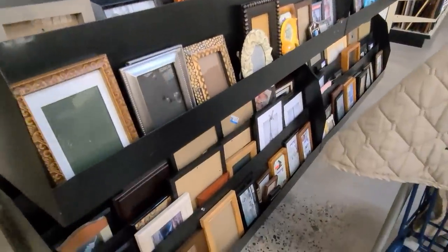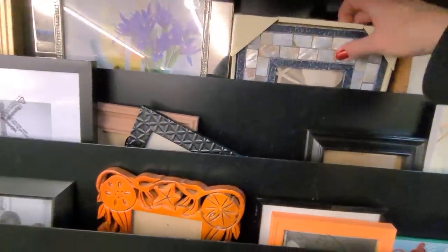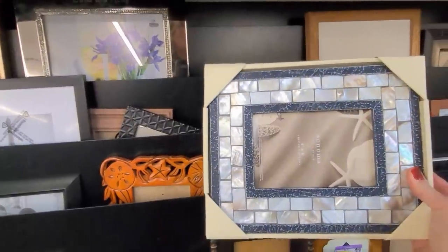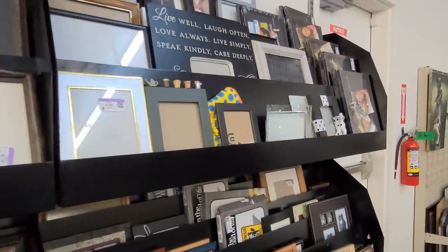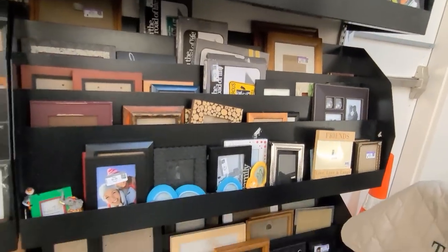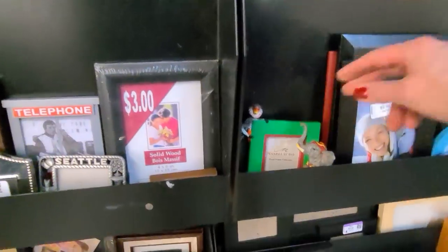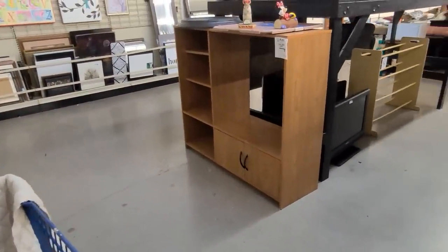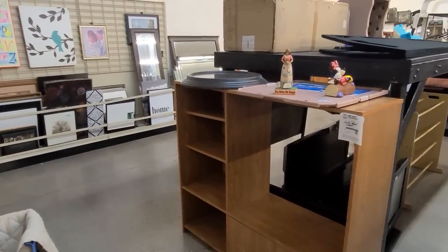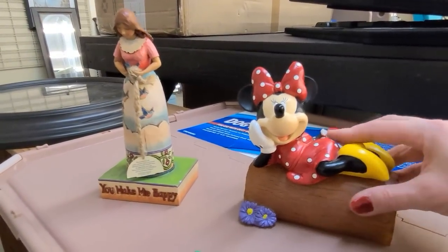and head on into the small frames, little pictures. This one looks to be abalone and navy. Looking for vintage pieces, anything with stitchery, crewel or cross stitch. Over here I have spotted a couple of interesting things. First we have Minnie Mouse here. Oh, unfortunately she's missing a hand.